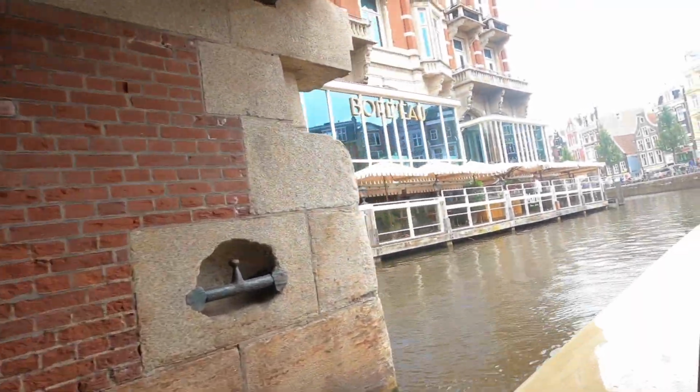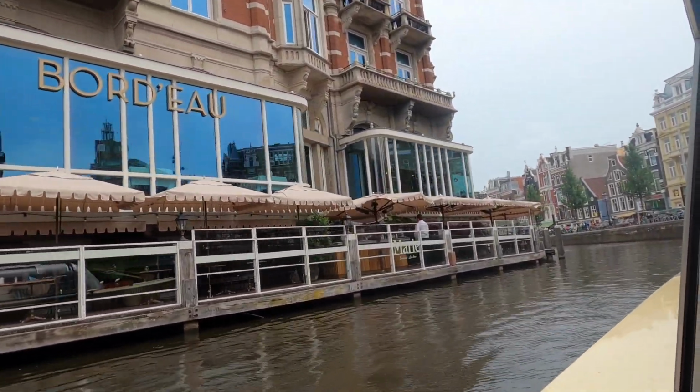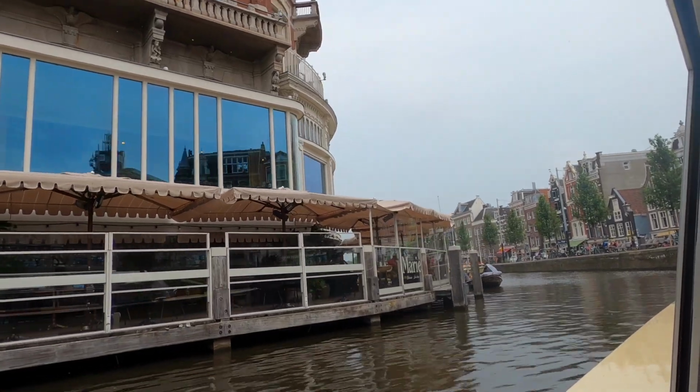To your left, you can see the Hotel de l'Europe. This is one of the best hotels here in Amsterdam, and it is owned by Heineken. The kitchen of the hotel is partially below water level.